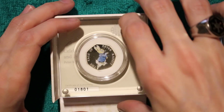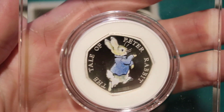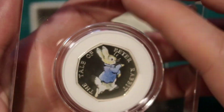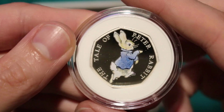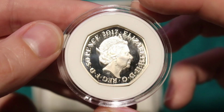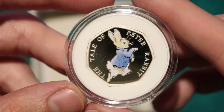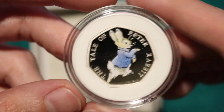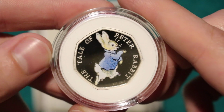There he is. The design that we've seen so many times in 50p coin hunts, but never in that sort of condition and colour. Very cool. It'll be weird seeing this whole set, to be fair, because we're so used to seeing that design a million times and going, chuck it away. But that's pretty cool.